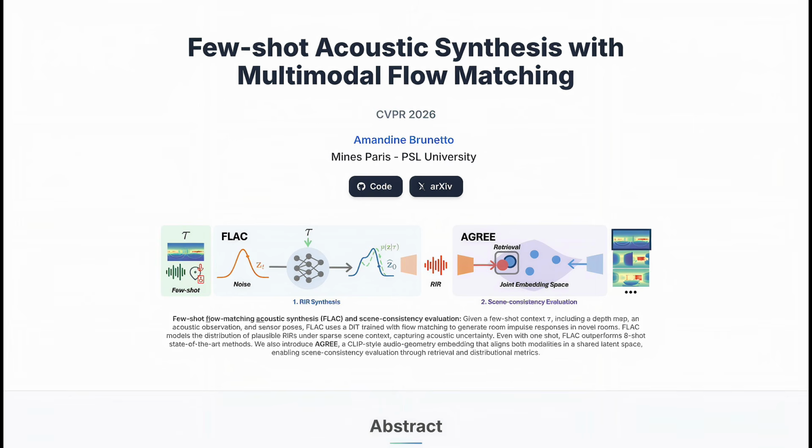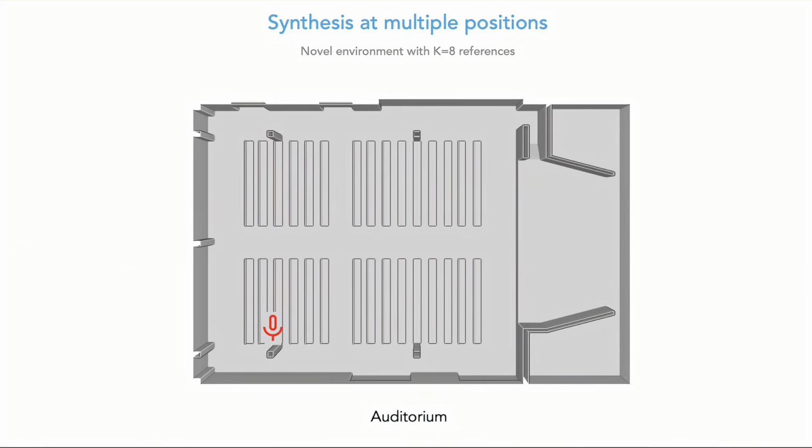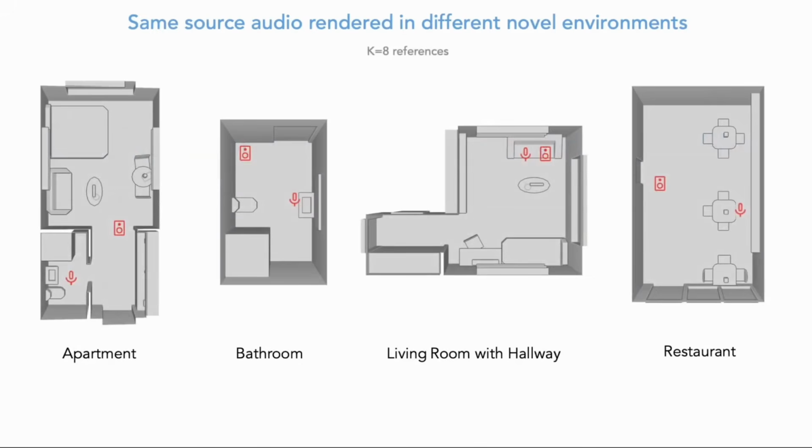FLAC does something no other audio tool does. It takes the same source audio and makes it sound completely different depending on the environment. Here's the same clip, different rooms.